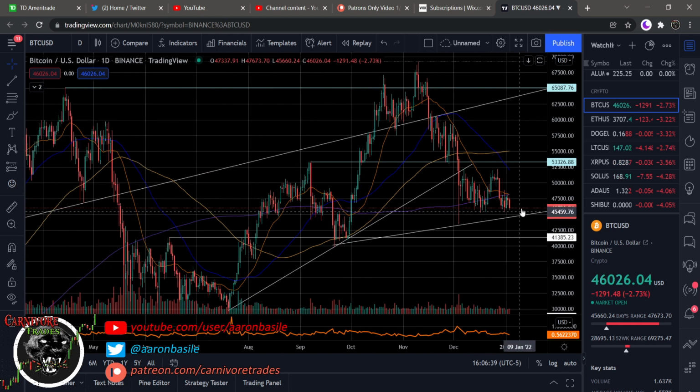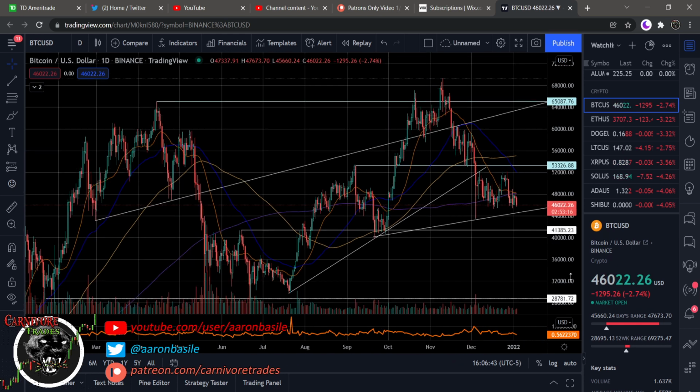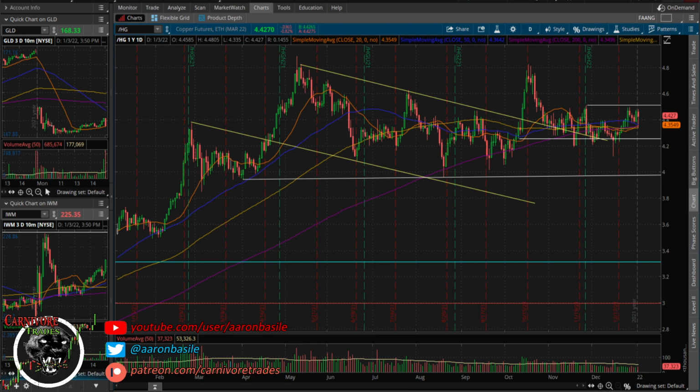And if this trend line goes and it can't hold 40 to 42,000, this is probably headed down to 32, so somewhere right in this range here. So I'm not liking crypto right now at the moment, but yeah, it's holding up for now, but not looking good here across the board.